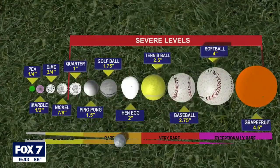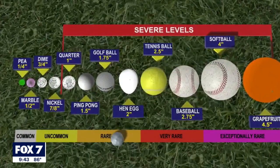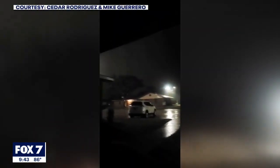Pea-size hail, dime-size hail, no, it's not going to do a whole lot of damage. But quarter-size or larger, yes, that's when you'll start to see damage to property. Not just damaging, but potentially dangerous, which is why our meteorologists know what to look for ahead of time. Rising air in the atmosphere is key to forecasting severe weather.